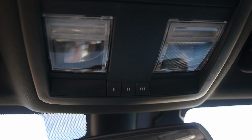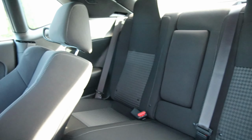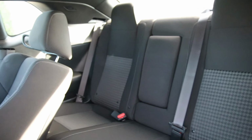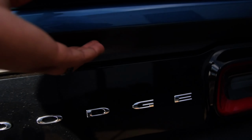We made our way up to your interior lighting. Now we're making our way to the back of the vehicle. We are also greeted with black cloth seats. You have your air vent. Now we're making our way to the cargo area, measuring at 16.2 cubic feet. Wow, this is pretty deep.